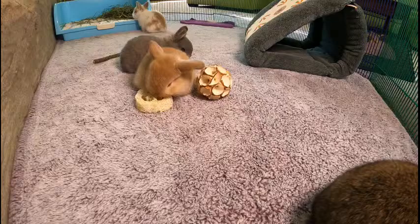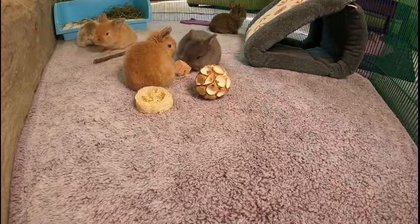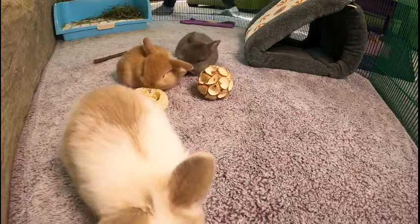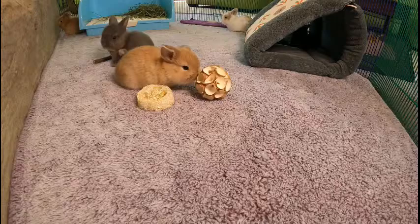And we have an escapee. I gotta go get Cheese Whiz. Cheese Whiz? What are you doing? Oh my goodness. I guess I can't leave them alone. I have another one of these fences on order. Oh my goodness. Cheese Whiz, you're naughty. You're naughty, baby. Here, what if we do this? Oh my goodness, Cheese Whiz is an escape artist.